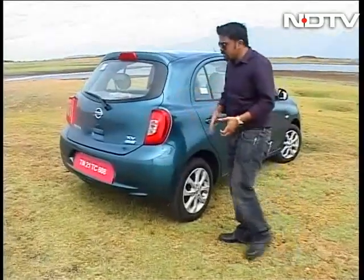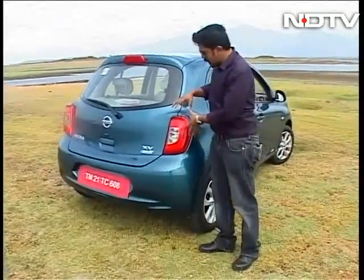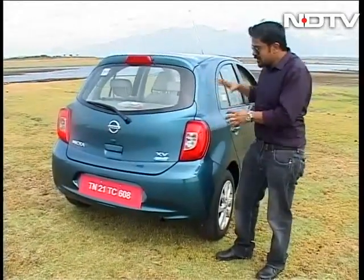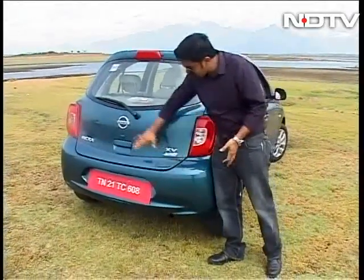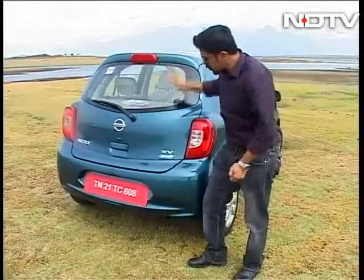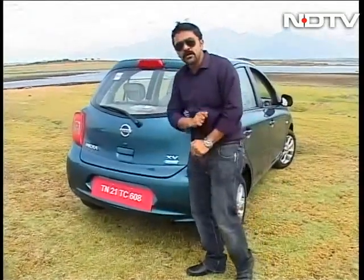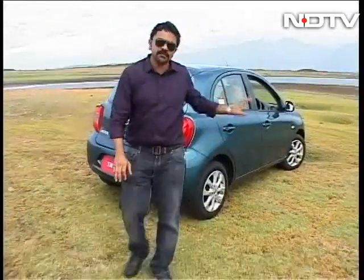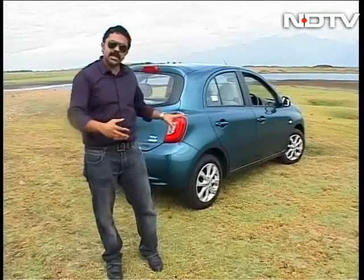As we come towards the rear, what really stands out are these new LED tail lamps, which stand out a little bit too much for me. Also the bumper has changed completely. Not as much as the front one, but there have been some changes. Also the hood comes well into the bumper. Overall, Nissan will be glad that they went in for this huge makeover for the Micra, making it a lot more upmarket. And this new design language will certainly appeal to a lot more younger customers.